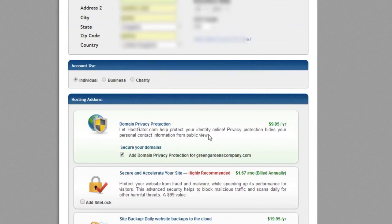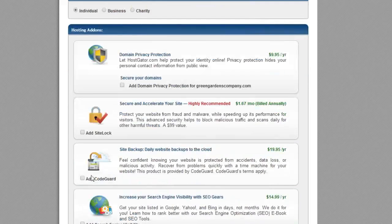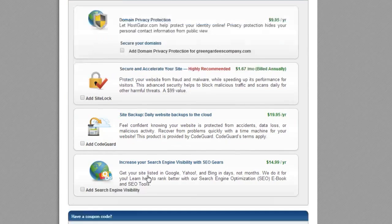Now by default it also will add on these extra things here. You've got domain privacy protection, which just protects your identity online. I'm not going to choose that, I'm going to untick it because it bumps the price up if you have it checked. Add site lock, again I think that's ticked by default. If you untick it, unless you really want it. Add code guard is also ticked, untick that. Basically untick all of these options because it keeps the price down.